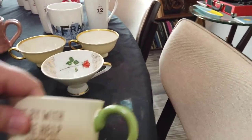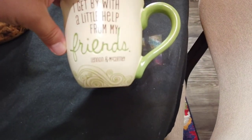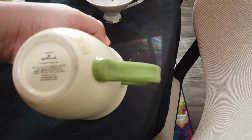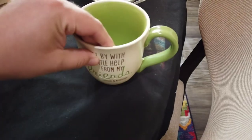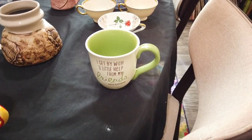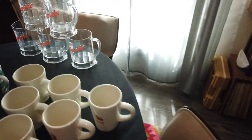This mug just sold for $21 plus shipping. I get by with a little help from my friends, John Lennon and Paul McCartney, and it's Hallmark, 1995. Well, no, that's just a copyright. Anyways, it looks newer, so I was excited to pick that up for a dollar, actually $2, and almost done.